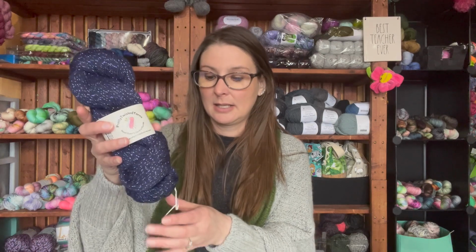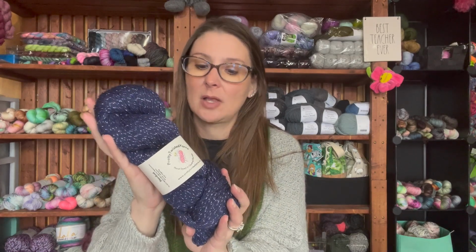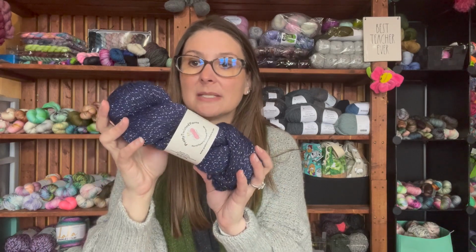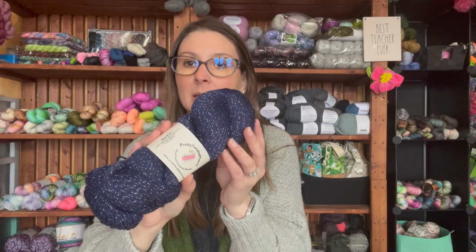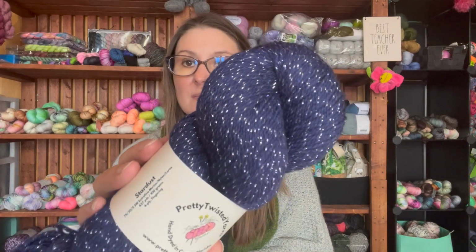And then I did the Pretty Twisted. I got her sparkle base, her Stardust base, and so this one is the main skein. Everybody got one that had kind of this color. She used a different dye style with the same dyes to create the main skein. So everybody's is like a purpley blue black color, and I got this one on the Stardust, so it's very, very sparkly.